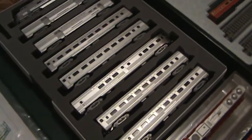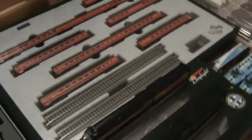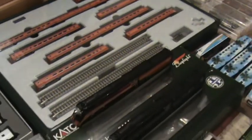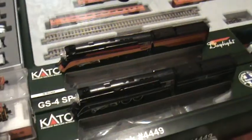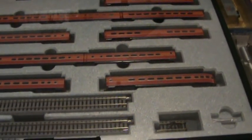Contrary to the passenger cars in the Kato Silverstreak set, the Daylight passenger cars do not have lighting, but I believe they can be lit should the owner decide to. And I have a feeling, or I think I have a theory, as to why Kato did not add lighting into these. The next engines, the Kato GS4s, which are new, I'll touch on more in a second. These Kato GS4s were built to pull all 18 Daylight cars that Kato made.